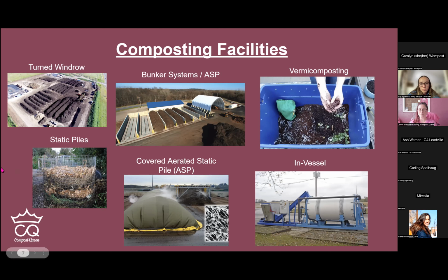This can have a few different looks to it. It could be one of those black plastic boxes in your backyard that you just throw stuff into, shut it, and don't think about it. It could be literally just a pile. It doesn't have to be encased in anything. And I know of one industrial composter off the top of my head that uses this form of static pile at their site.